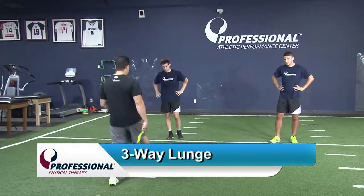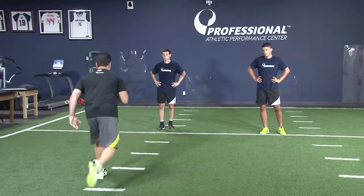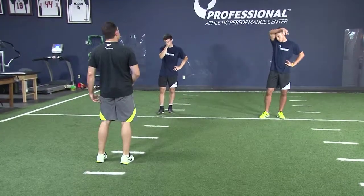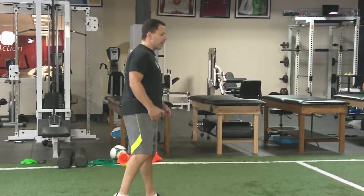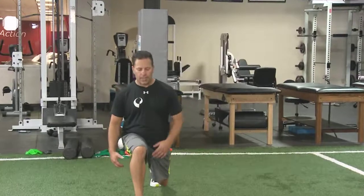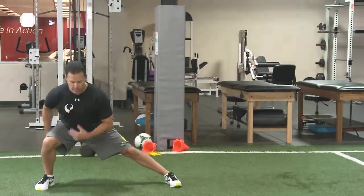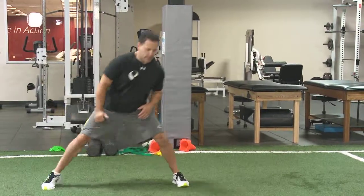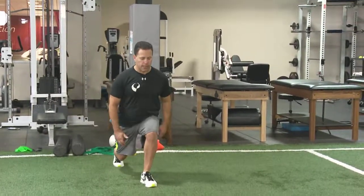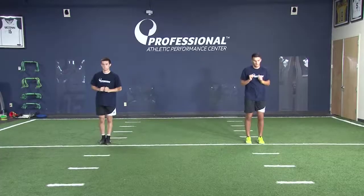So you're here, you're going to step forward, to the side, coming back. Okay, that's 1. Okay, let's go 5 on your right, 5 on your left. Again, what you're looking for is you want to make sure you're up tall. As you lunge, straight down. When you go to the side, foot stays flat, body stays in midline. Coming back, as you go backwards, again, staying in a good position, knees not going completely over your toes. Go.